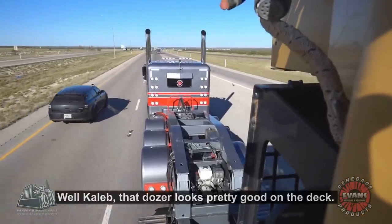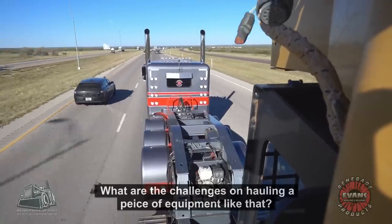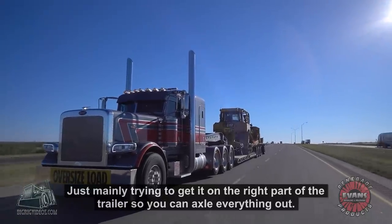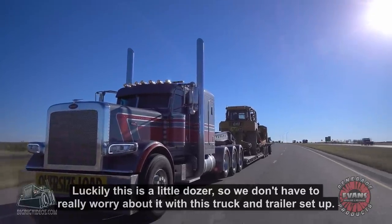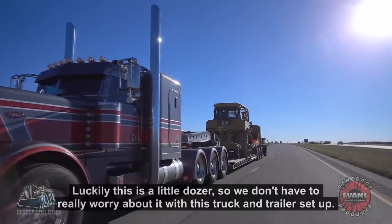Kaleb, that dozer looks pretty good there on the deck. What are some of the challenges on hauling a piece of equipment like that? I'm just mainly trying to get it on the right part of the trailer, so you can actually balance everything out. Luckily, this is a real dozer, so we don't have to really worry about it with this truck and trailer setup.